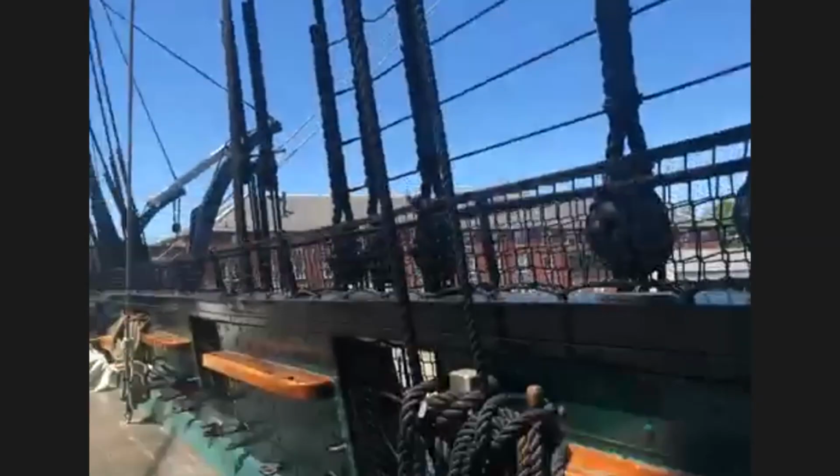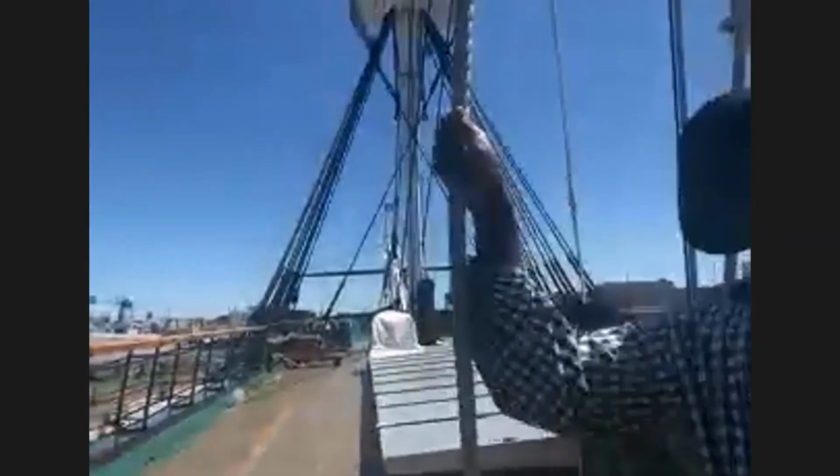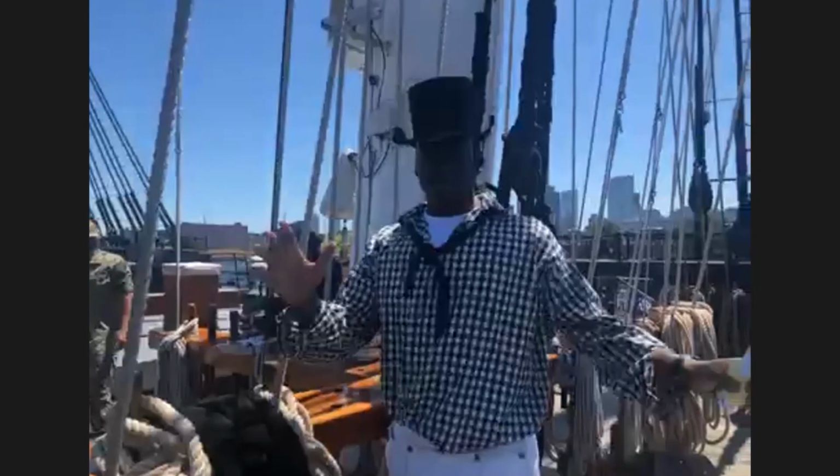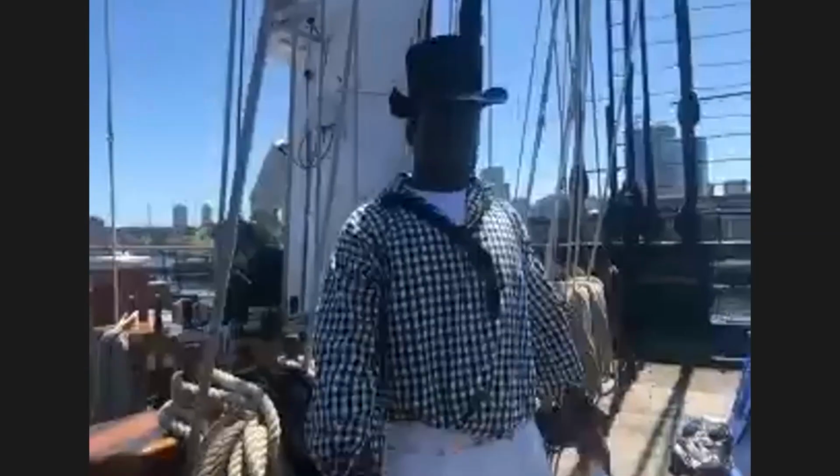And then we've got the running rigging right here. If you tug on this, it moves something somewhere. You tug on it, it moves one of the masts, and this is pretty much what we use to move the mast in order to sail and all that. Okay, good to see. Yeah, so that rope, there's a ton of it.